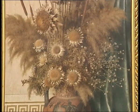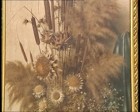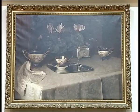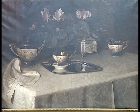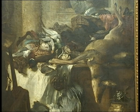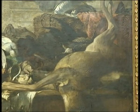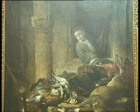In his huge oil painting titled Still Life, shown in the museum, Chardin painted pots and pans, plates and fruit bowls, dead game and implements of hunting, all laid helter-skelter in the kitchen. A boy seated at a window takes a happy look at the booty.